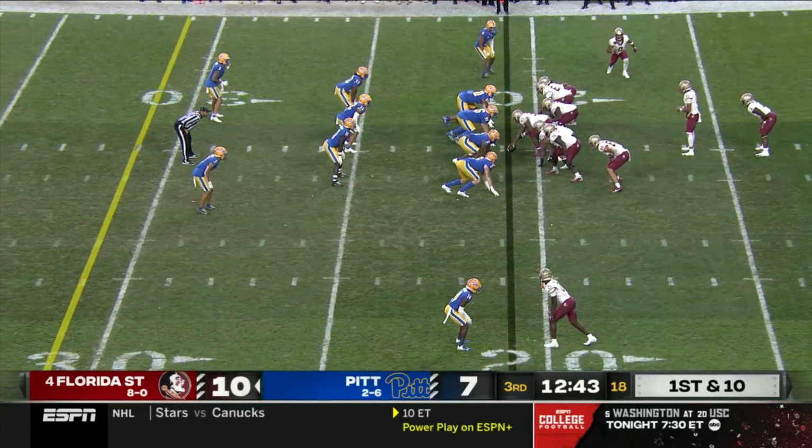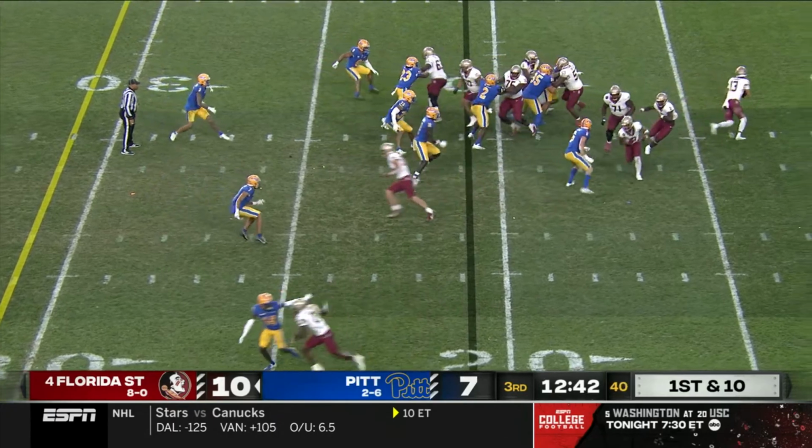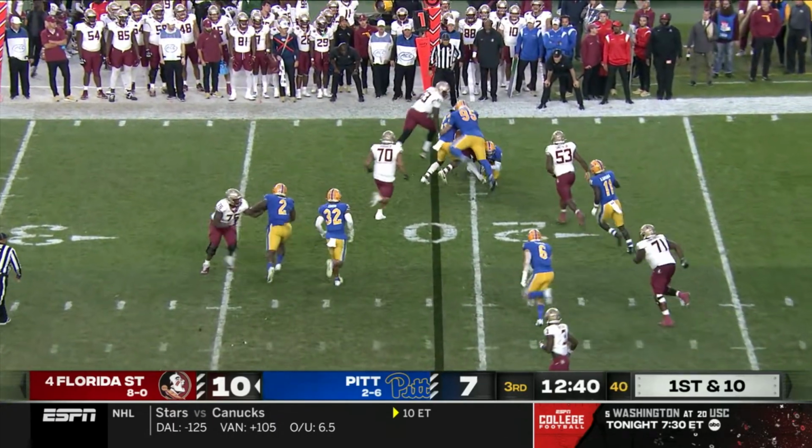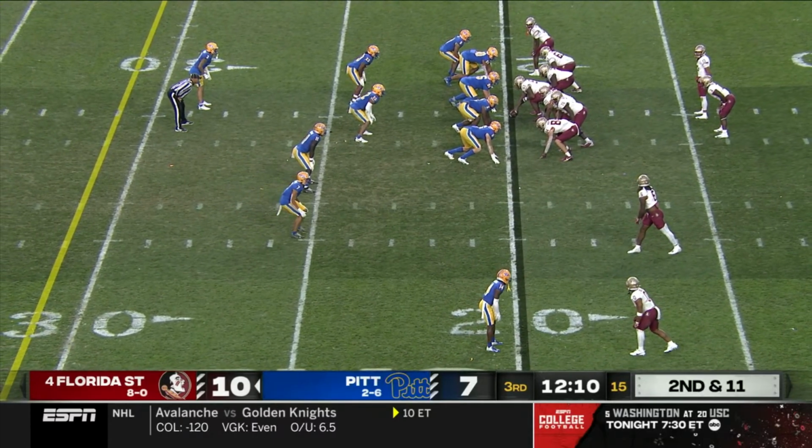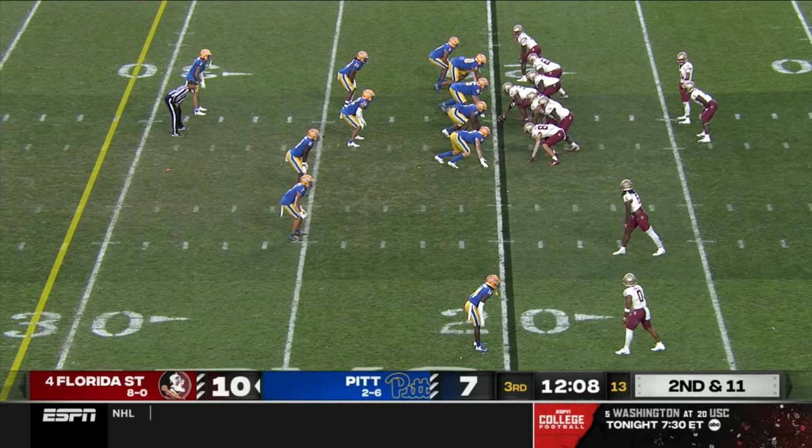Jakeem Duggan in the backfield on first and 10. Travis gets it out quickly. Pass complete to the tight end, Jaheim. Second and 11.